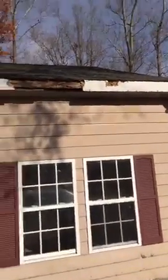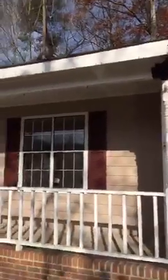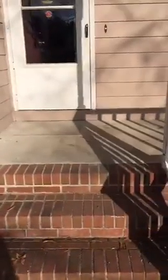Just got here. First time seeing it. Probably needs a roof. Probably has some termites, some water damage. This does not look good to me. But looks like a cute little neighborhood. So make a great rental. But she needs work.